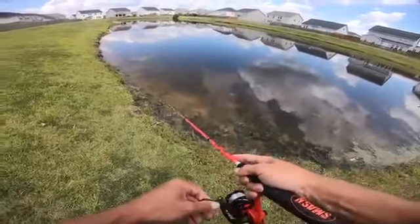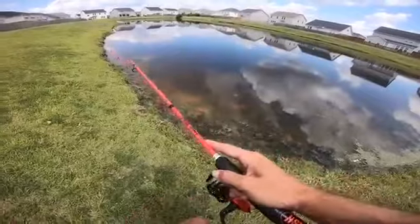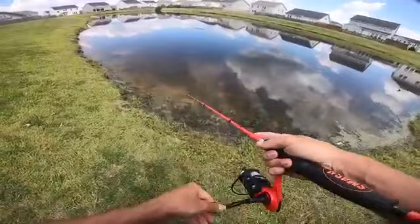They wouldn't eat it though, that was weird. Ooh, look at that boil, look at that boil. Oh my God. Guys, this is crazy. Hold up, we just got started. Come on, let's catch this fish right away.